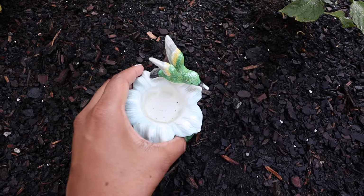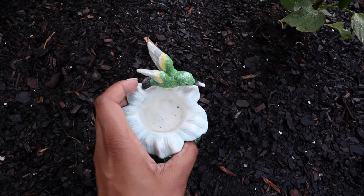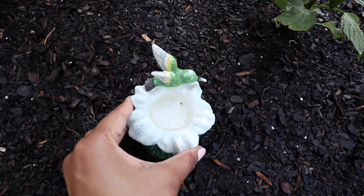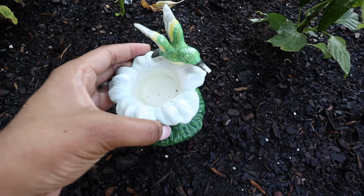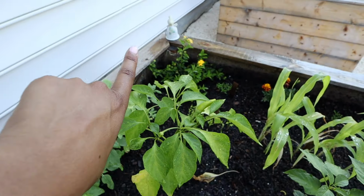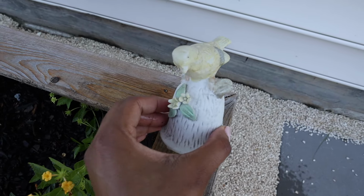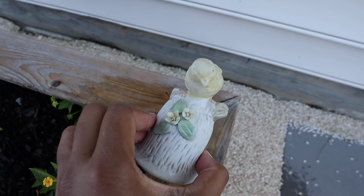Then I added this little bird feeder in here, but I've been getting a lot of butterflies in my garden, you guys. I just fill it up with some fresh water each day. So I need to dump this out and add some more. And I thrifted this at the thrift store. Isn't it so cute? I also got that little guy from the thrift store as well. It's like a little birdie and it's so cute. I love it on my garden bed. It's a bell. I want to thrift some little decor that I can keep out here.